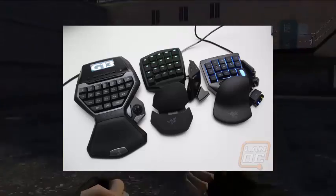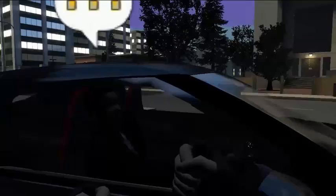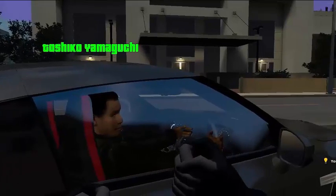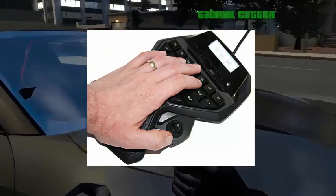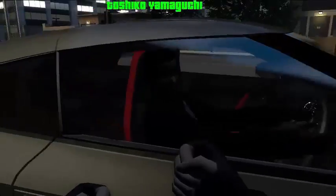Now, you could say, well, hey Matt, get the Logitech G13. You can change the colors. The problem is, I am not a fan of the G13. I've never used it in person, so I can't say it doesn't feel good, but it just doesn't look very ergonomic for me. It has a lot of keys, which is good if you're using it in addition to your keyboard, but if you're using it as a replacement, it doesn't seem that comfortable, and it doesn't seem like a very nice keyboard replacement.